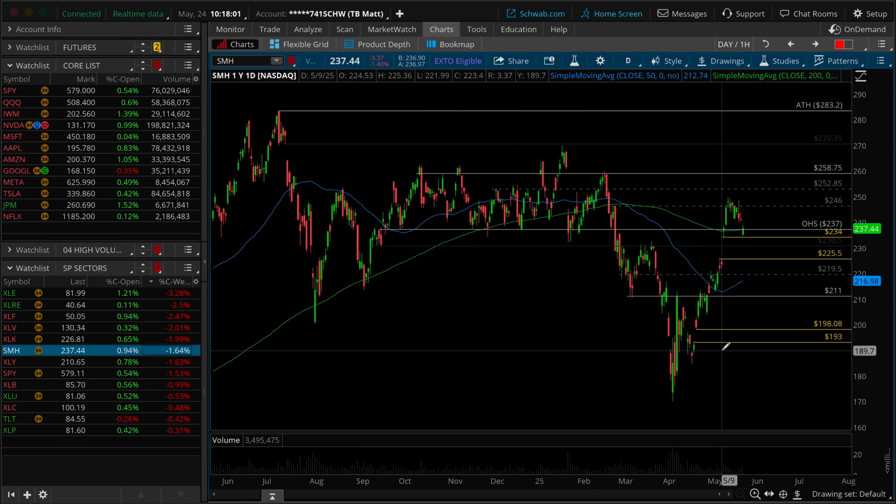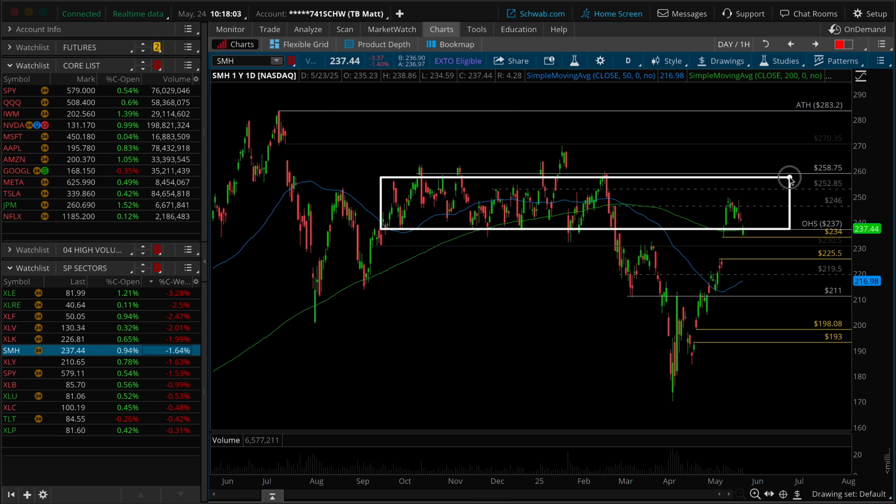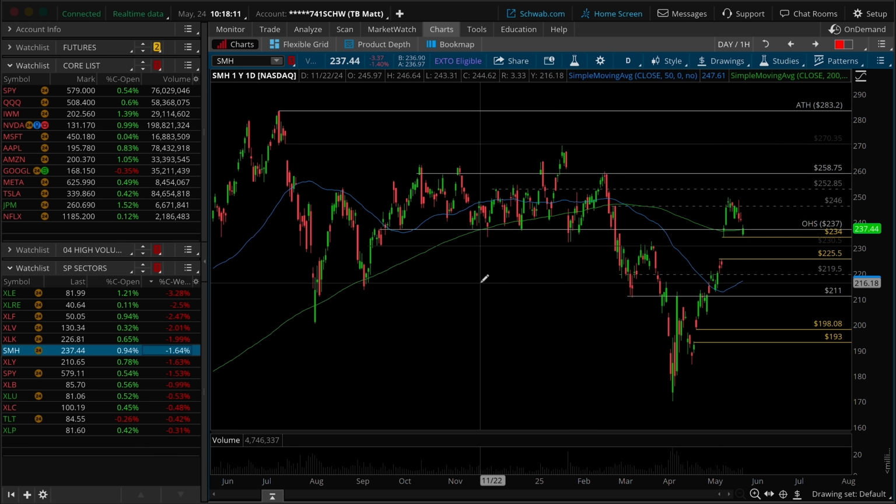Let's move to the semiconductors. What do we see here? I'll admit this one, semiconductors would be a little bit tricky if we fall back down underneath this previous bottom end of the range. Why? Just because we'll continue to have a lot of overhead supply. This will look like another instance of, okay, we looked in and now we're pulling back. This becomes more of a valid threat into the future. So I'd watch that out of semis.